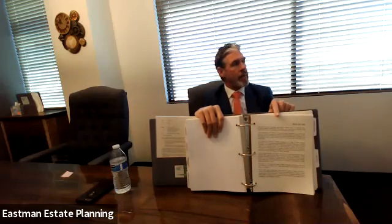If you don't have these in your binder, it means your binder is not up to date and you need to get it cleaned up and up to date. The 4 healthcare documents you're gonna find behind this tab: healthcare power of attorney, mental health care power of attorney, living will, and HIPAA. Healthcare, mental health care, HIPAA, living will. Okay, those are your 4. Every binder should have them.